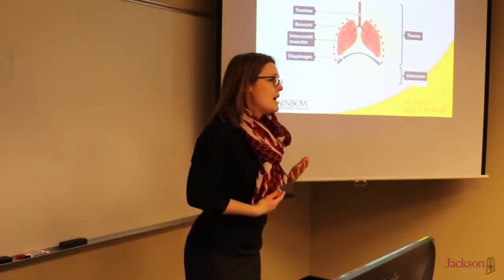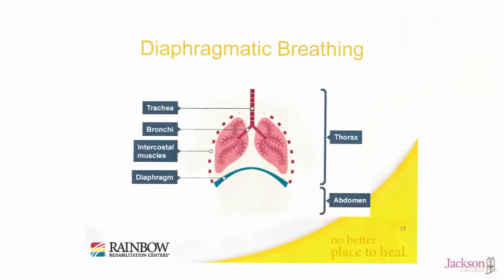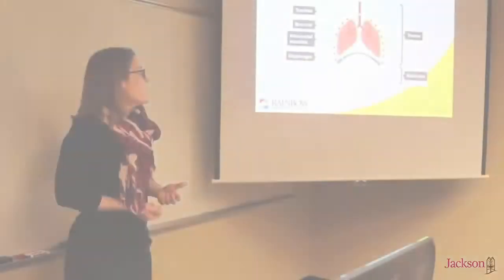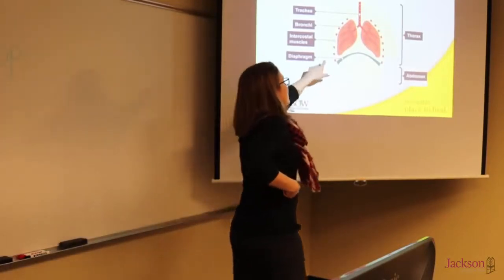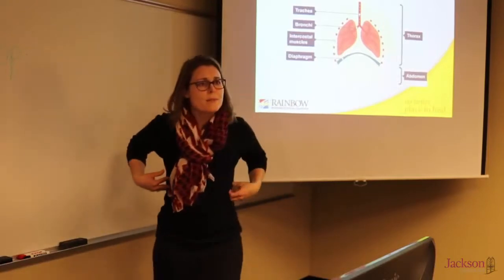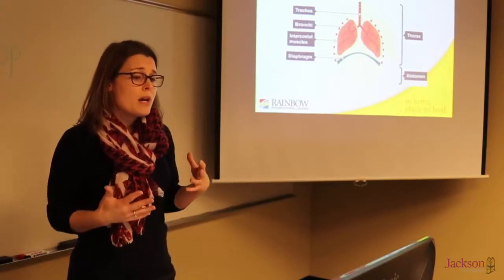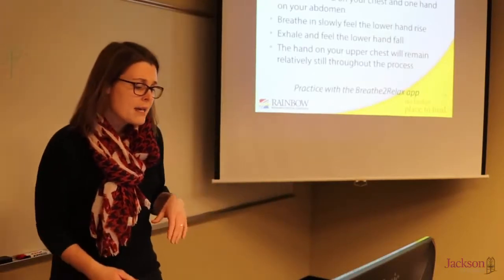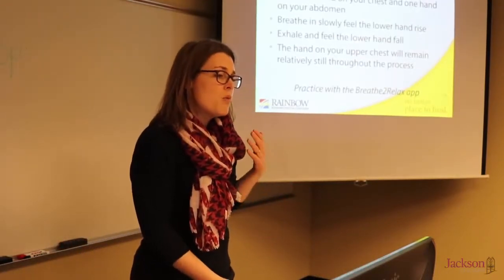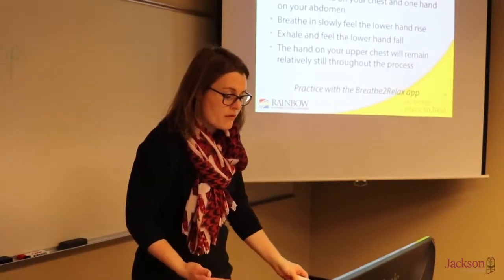Relaxation breathing is also called diaphragmatic breathing. So the diaphragm is this muscle here, right? It divides your thoracic and abdominal cavities, your chest and your abdomen. That muscle moves and helps compress the lungs and is a more effective way of breathing. You also have these intercostal muscles, the muscles in between your ribs. And those are kind of an accessory piece, right? They help you, but what we really want to use is your diaphragm for most of your breathing. It's a more efficient way to breathe, it reduces your anxiety, and increases your oxygenation level, which is going to help you feel better.